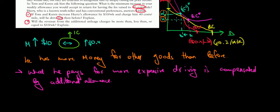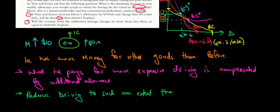And notice that I say compensated, not neutralized, because if we say just neutralized, it means he just trades off the same money for the same driving at a higher price, and he still ends up with the same allowance that he can spend on other goods. But he keeps a higher allowance after paying for driving, meaning that although he pays more for driving, he reduces the driving to such an extent that he leaves himself more money than before. So that's the conclusion: he reduces driving to such an extent that he leaves himself more money than before.